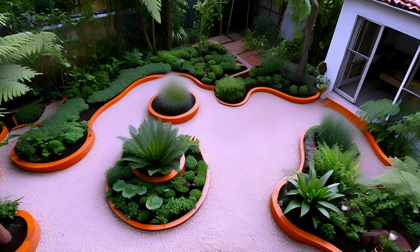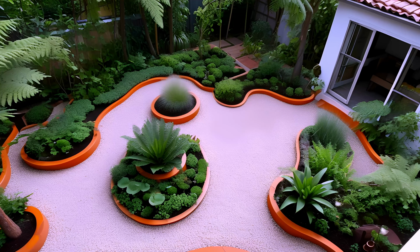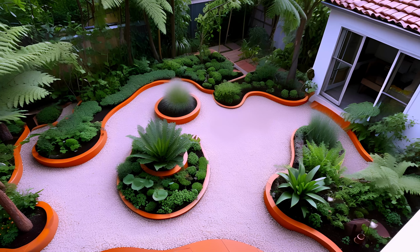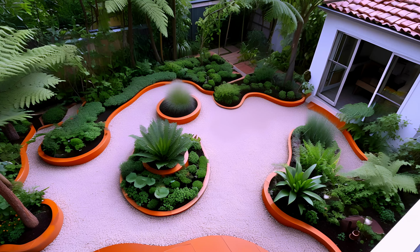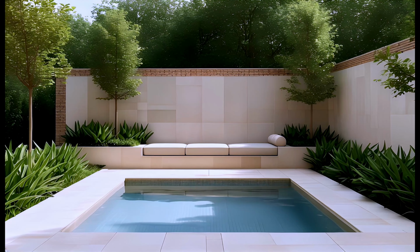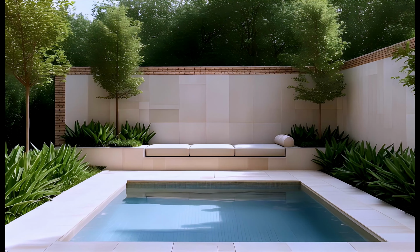What about the financial side of things? Any advantages there? Absolutely. Low-maintenance gardens can actually save you money in the long run. You'll be using less water, which means lower water bills. And since native plants are generally adapted to your local pests, you won't need to spend as much on pesticides. So it's eco-friendly and wallet-friendly. Exactly. I'm liking this more and more.